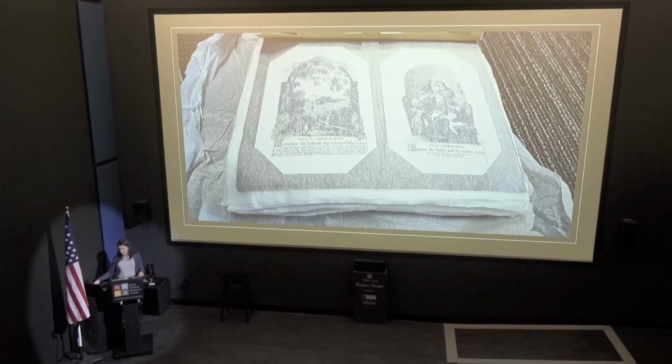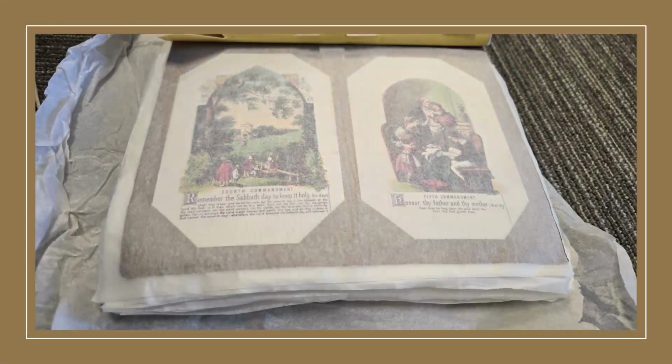So this is an example of interleaving, and that's actual interleaving paper. You can see it's really, really thin and fine, and it's still adding a lot of bulk to that scrapbook, but not as much as regular paper would.